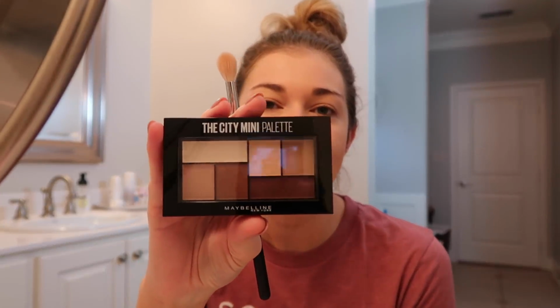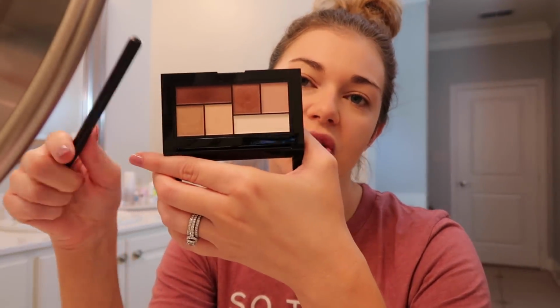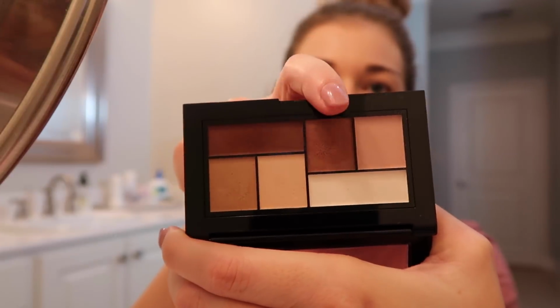But okay, for the next August favorite, it is this Maybelline City Mini palette, and this one is in the shade Matte About Town. I heard, who was it? I think it was Allie Glines rave about these. I don't think she raved about this shade in particular, but I went looking at these because she was raving about the formula, and I fell in love with these shades. In particular, let me see if it'll focus. In particular, these two shades right here.